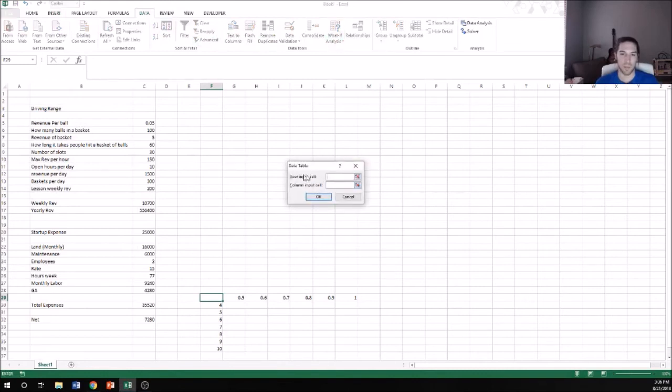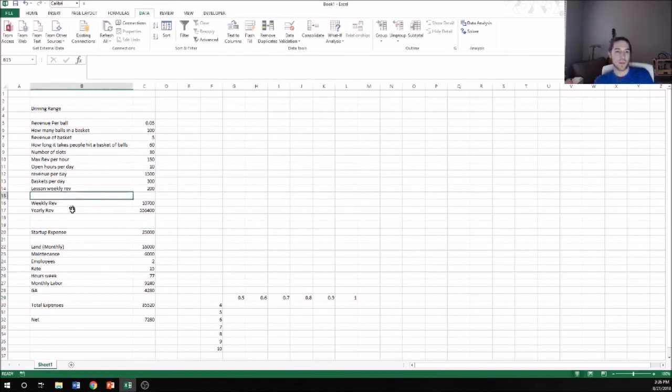Okay, row input cell. Let's see. I need to do, okay, that actually needs to do this here. Weekly revenue. Let's see this. Capacity. And then let's just do one here. And so we'll just multiply the weekly revenue times capacity in order for the data table to work. That way, if I put 0.5, it would obviously reduce capacity.